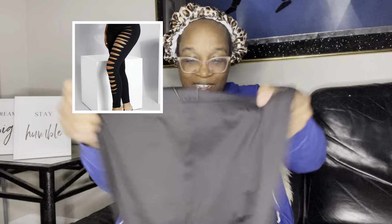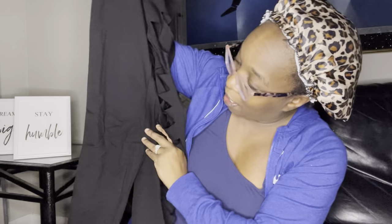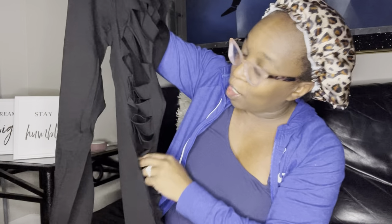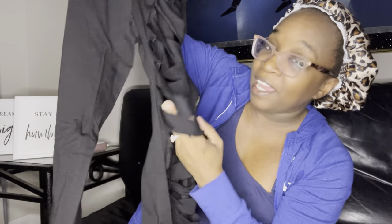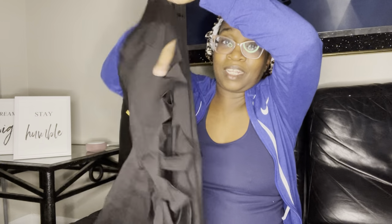What is this? Y'all, I don't even know what this is. Tights. I didn't order these. Oh, yeah. These are the pants that got the little holes in them. I thought these were so cute, and my man thought they was cute, too. It's got the little holes in them on one leg. I don't know if y'all can see the holes, but let me do like this so y'all can see the holes. See the holes?